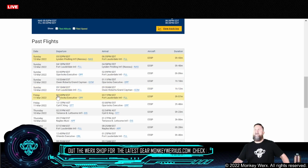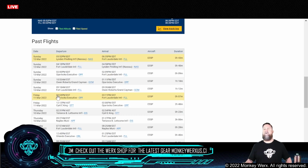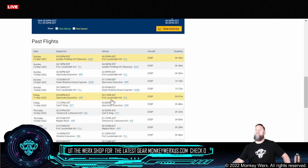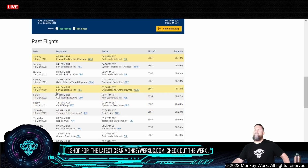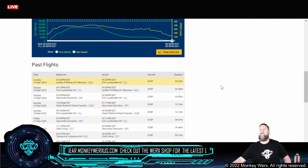That used to be, during the Cold War, the Cuban Missile Crisis, Opa-locka was actually one of the agency, alphabet soup agency locations for, I guess, monitoring the stuff going on down there. But just as a data point, notice all of the flights that are Opa-locka. Quite a bit of activity back and forth in Lauderdale.